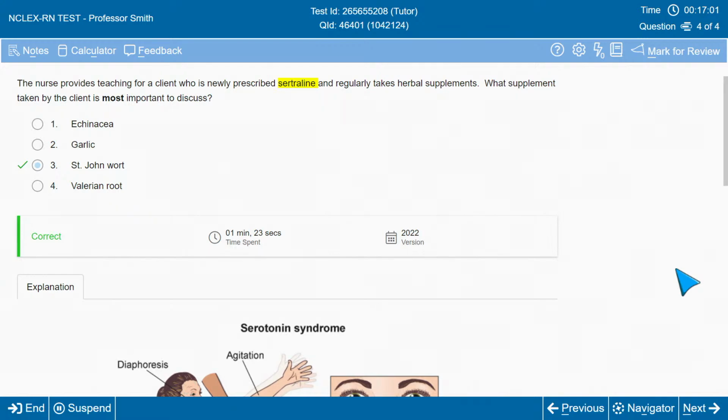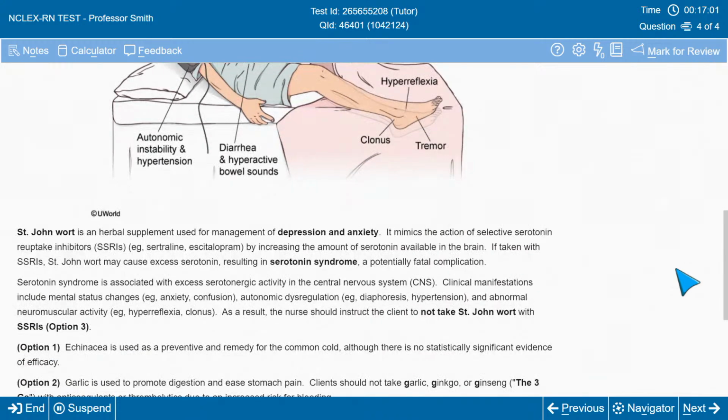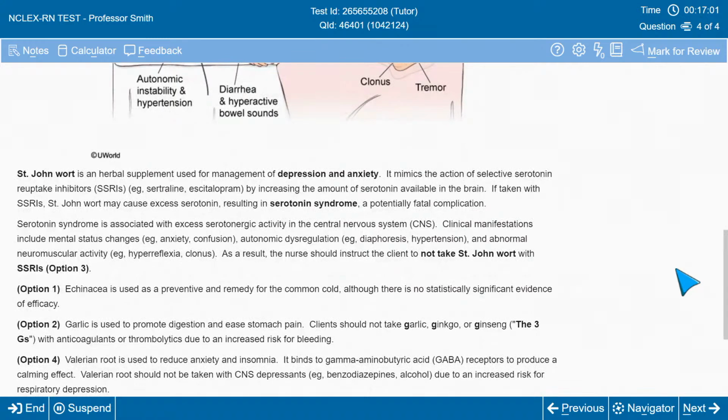So definitely. Like you guys guessed, St. John's wort is the herbal supplement that's important to look for in a client who's also taking an SSRI, like sertraline, like we talked about in the last question.